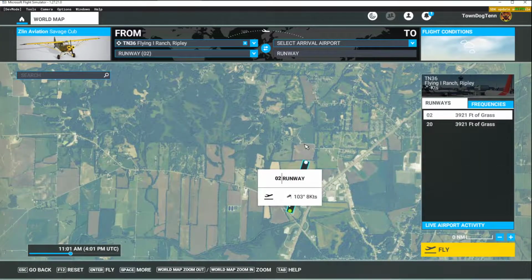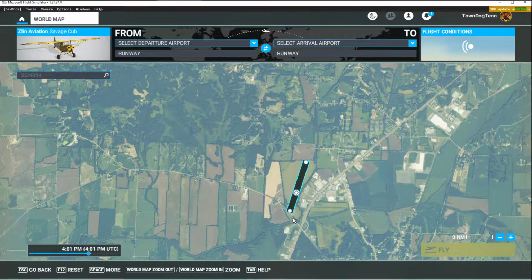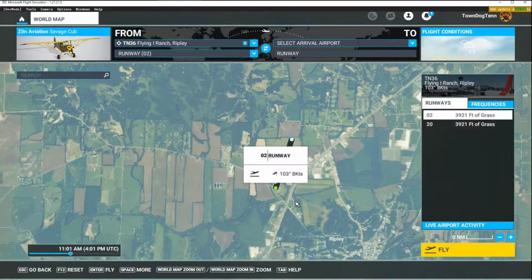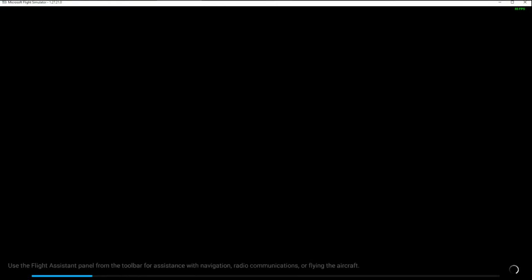So it doesn't say that, does it? It's got it ready to go, it says, but runway 2 says departure. What did I say? I think I said delete it. Set as departure. That's what I want right there for sure. And let's get on the ground.